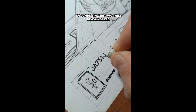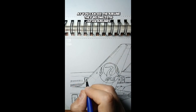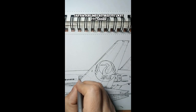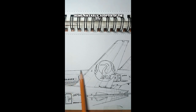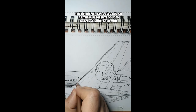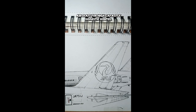I'm completing the two tails drawing here. As you can see, the airline they belong to is Japan Airlines. Japan Airlines retired its last 777-200ER from scheduled service in December. Being an early adopter of the 777, they used this aircraft for both short and long-haul flights. The retirement process began as the airline introduced newer Airbus A350-900 aircraft for high-capacity domestic routes.